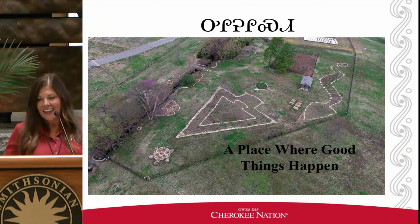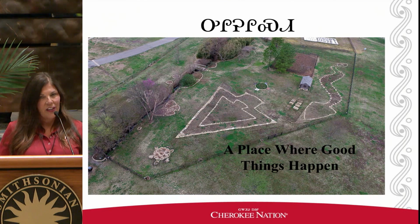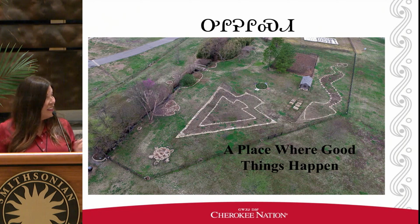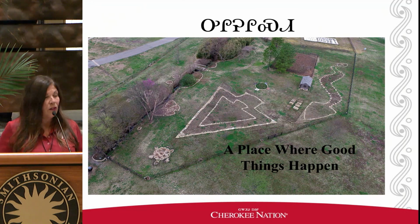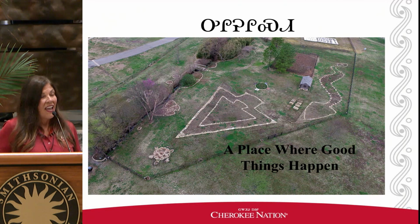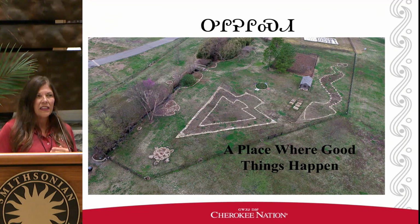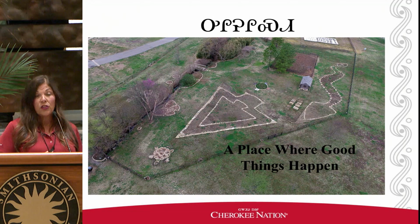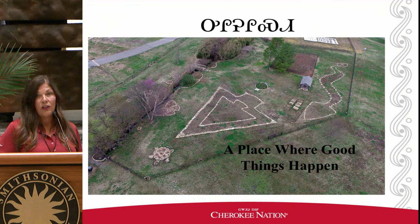Okay, our first slide here, as you'll notice on the top of the slide, is a word in Cherokee. That word is alihi listi, and alihi listi means a place where good things happen. And this is an aerial view of what we call the community garden, but that's really not a good descriptor of the garden. It's actually our seed bank and native plant garden.